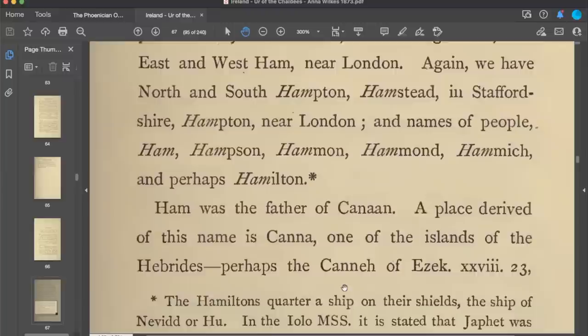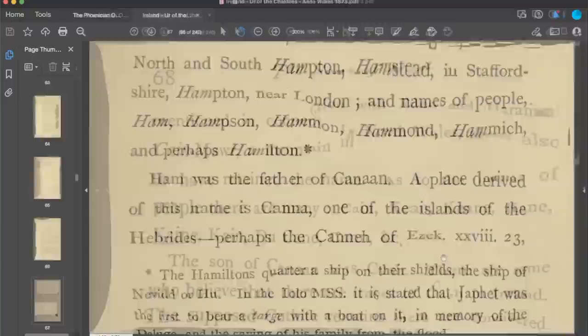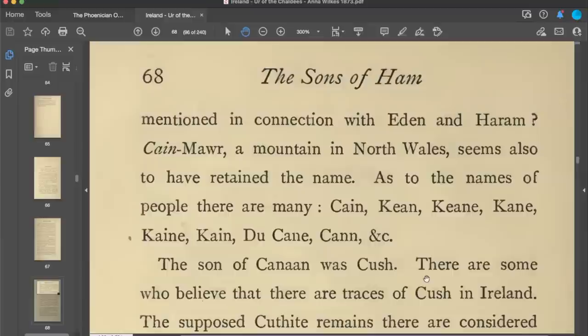Ham was the father of Canaan. A place derived of this name is Cana, one of the islands of the Hebrides, perhaps the Canneh of Ezekiel 27:23, mentioned in connection with Eden and Haran. Cairn Mawr, a mountain in North Wales, seems also to have retained the name. As to the names of people, there are many: Cain, Keen, Kane, Cain Du, and Khan.